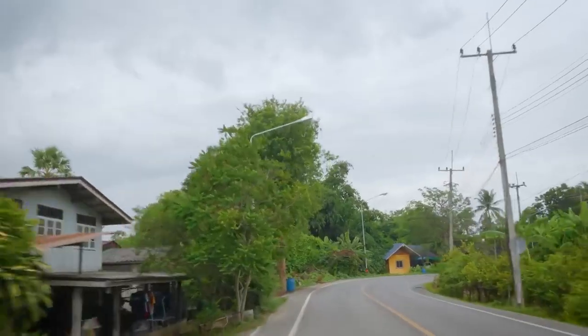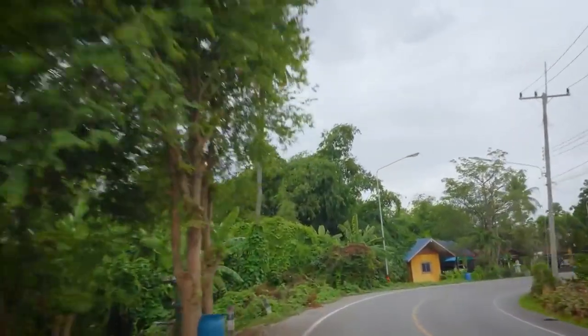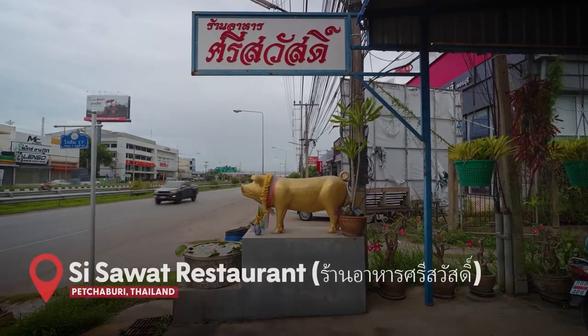Okay, we're driving back into Phetchaburi town because there's always one dish, one restaurant, a place that I have to eat at every time I go through Phetchaburi. So we're on our way there now.